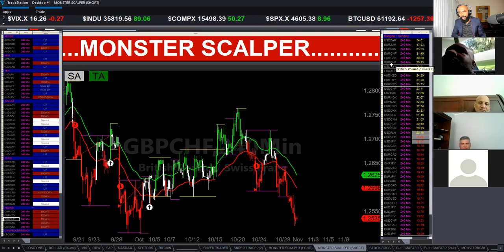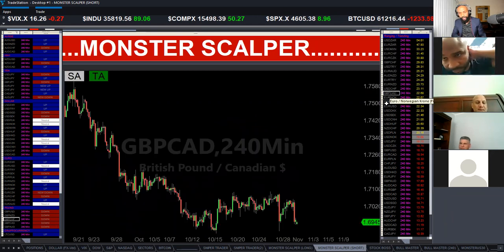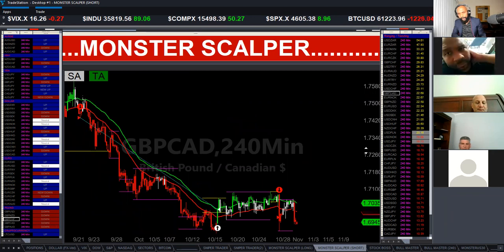Now what could happen though, the pound pairs are red. Right now it's rank 6. If it keeps moving up, guess what? Then the pound pairs are making a move to the downside. The pound CAD is another one that's ranked, let's see, 1, 2, 3, 4, 5, 6, 7, 8, 9, 10, 11, 12. Pound CAD is number 12.